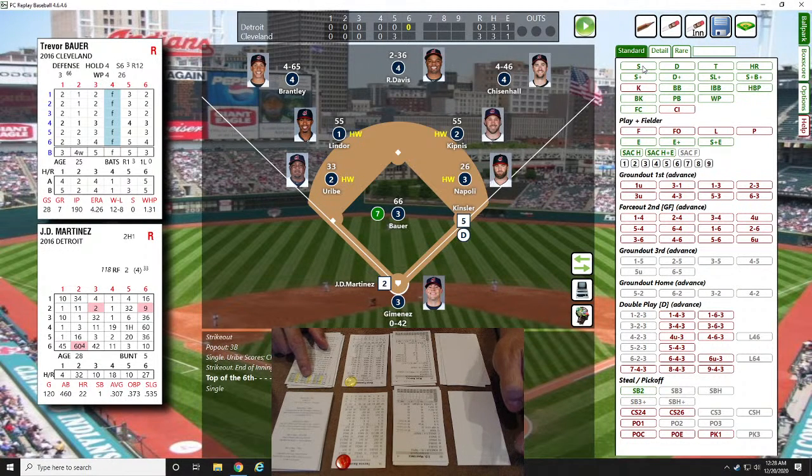J.D., 6th inning, 53. It's a range check. It's going to be to third baseman Uribe again. It's going to be a single, 1 star plus line into left field. On the 53, if Uribe can't make it, he's got a range of 15, though. Pretty solid. Is he going to make it? 8. So he's going to make the play. So, we've got to go back and find out if he makes the play.